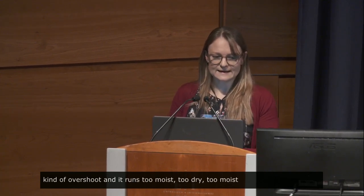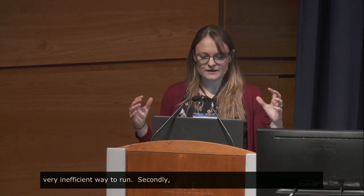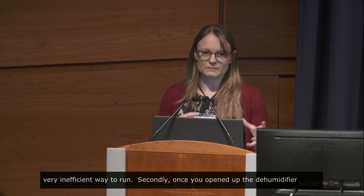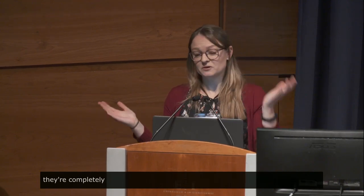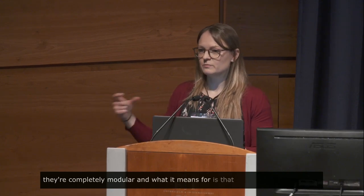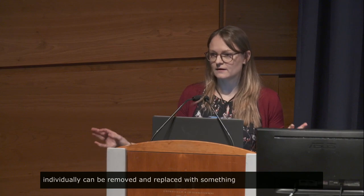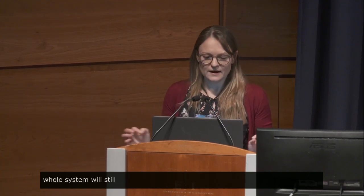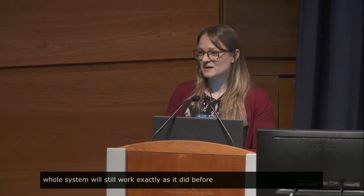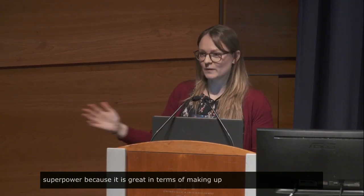Secondly, once you opened up the dehumidifiers, they're completely modular, and what that means for anyone who doesn't know what that means, is that each component individually can be removed and replaced with something equivalent, and the whole system will still work exactly as it did before. Now that has been our superpower, because it's great in terms of making upgrades while keeping your embodied carbon from spiralling.